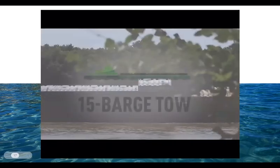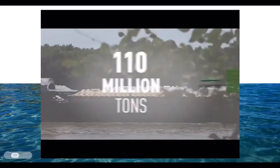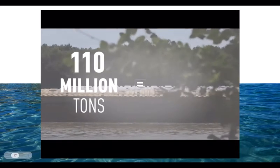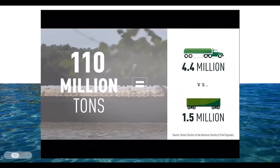A typical 15 barge tow equals 216 rail cars or 1,050 large semis. The 110 million tons of material transported annually on Illinois waterways are equivalent to 4.4 million semi-trailer truckloads, or 1.5 million rail cars.